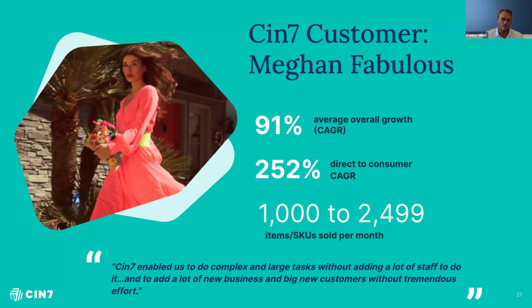One of our favorite customers, Megan Fabulous, they are a recent case study of ours. They're a prime example of a business transformed by Send7. So Megan started a successful clothing company that was growing rapidly, but she saw growth stall relatively quickly in year 2. And it wasn't due to lack of product or the actual creativity put into her clothing line. It was because she was so bogged down tracking inventory that she couldn't focus on what she's good at.